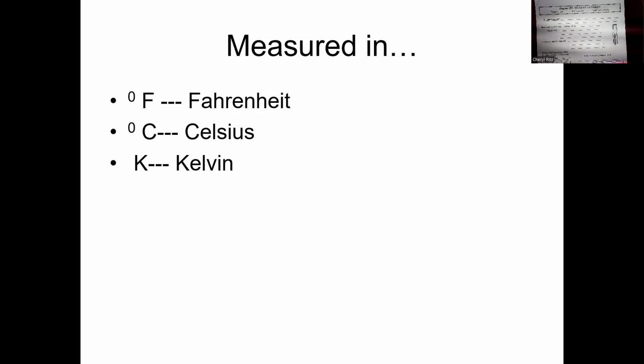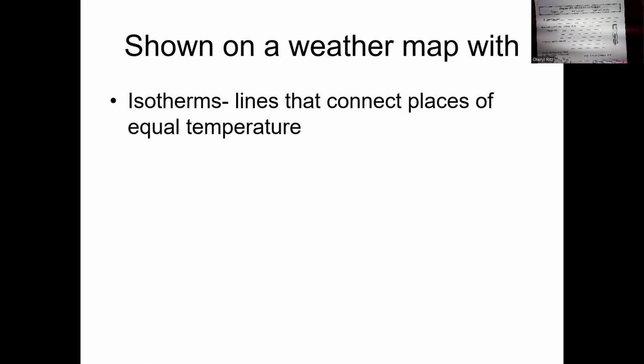Now these are shown on a weather map. You already saw a weather map up there today. Have you ever seen a weather map that's coded for temperatures? Do you remember what that's called? It does talk about the gradient. It is when we put isotherms on a map. So hopefully you remember drawing these isotherms, lines that connect places of equal temperature.